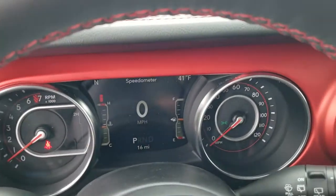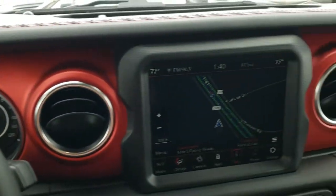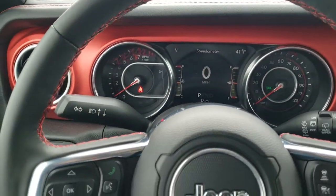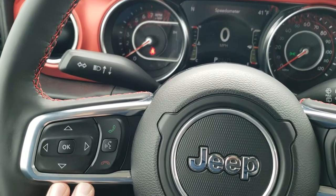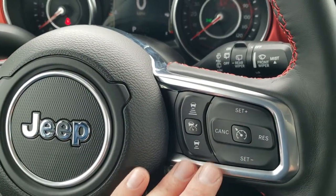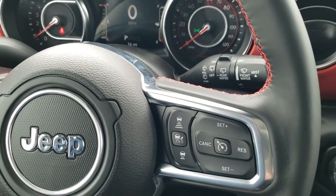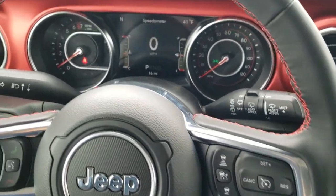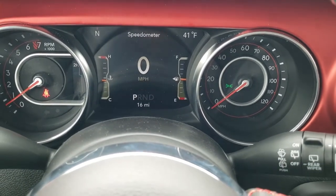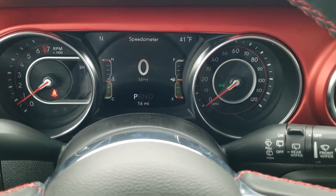Notice you get that red dash trim that goes all the way across there. You get the heated leather wrap steering wheel with the red stitching. Bluetooth and information center controls on the left. Cruise controls and adaptive cruise controls on the right. Audio controls on the back of the steering wheel. And once again, this is a heated steering wheel. You do get the 7-inch LCD display, digital speedometer, outside temp, and compass display as well.